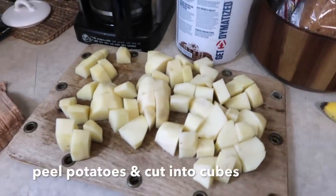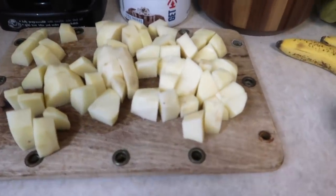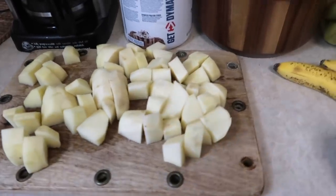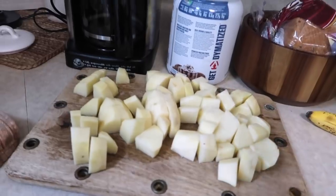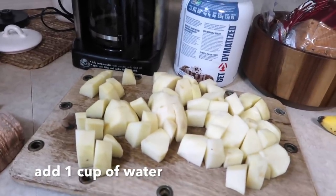I peeled 3 potatoes, and I cut them into large cubes. Now I'm going to put them in the Instant Pot with 1 cup of water, and I'm going to put it on manual high for 4 minutes.